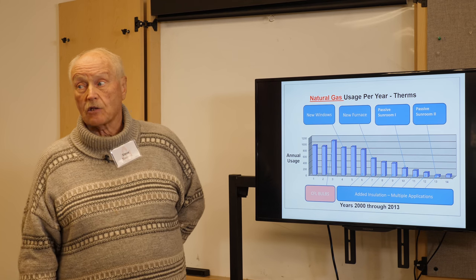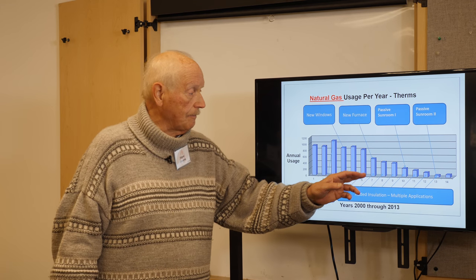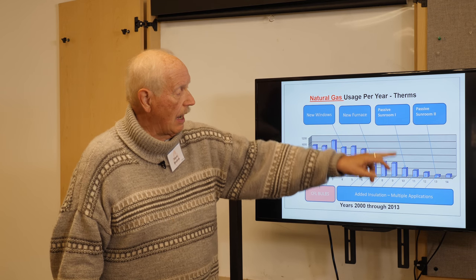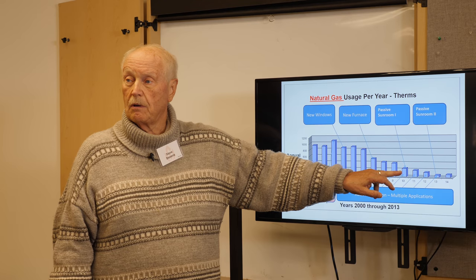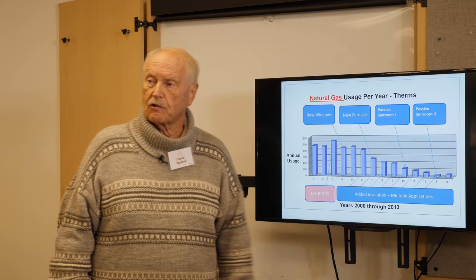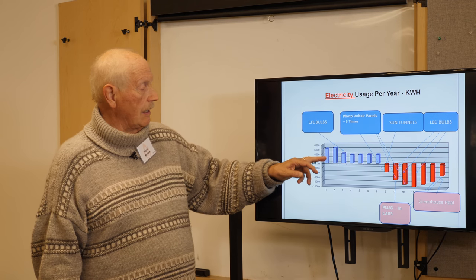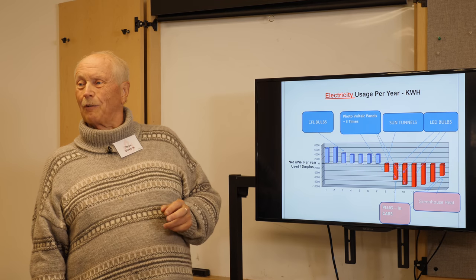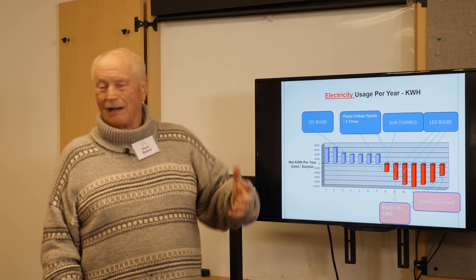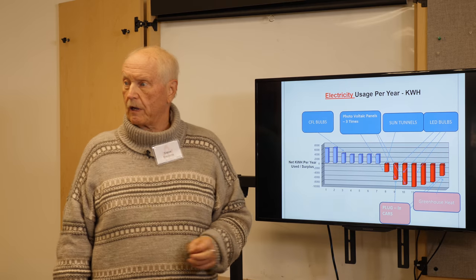Wow. I'm still burning gas, but a lot less. Okay? And then more insulation, a passive solar sunroom, more insulation, and then the next passive solar sunroom. For the electricity, you see, the electricity really dropped down with the CFL bulbs. So the gas went up, the other went down. And then PV, more PV and more PV.